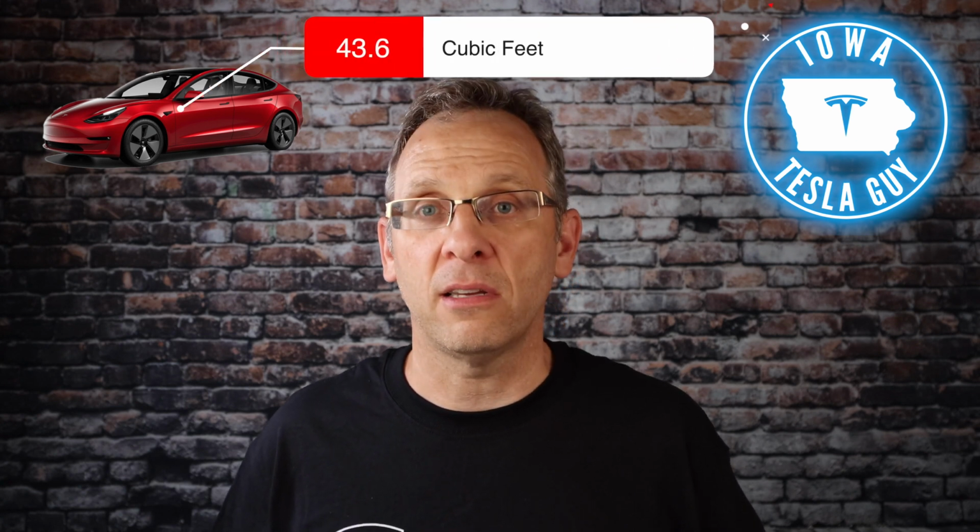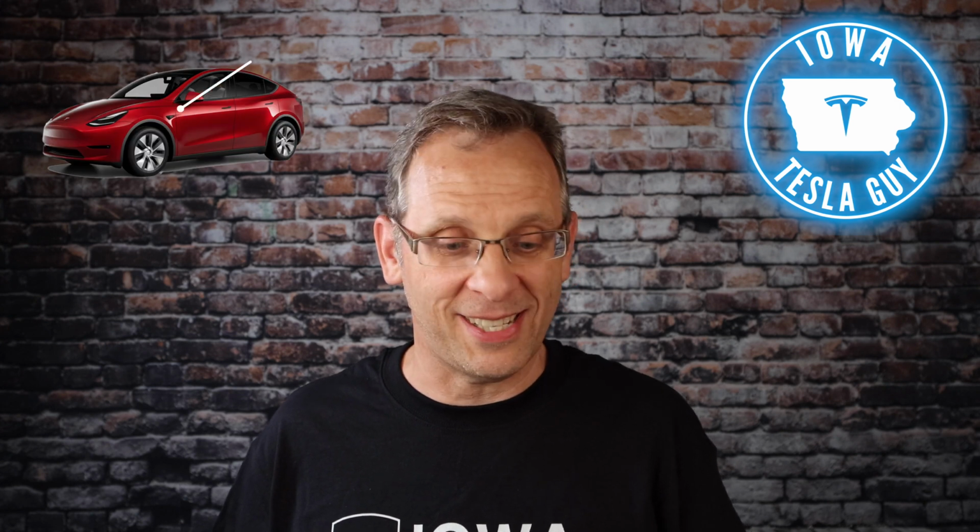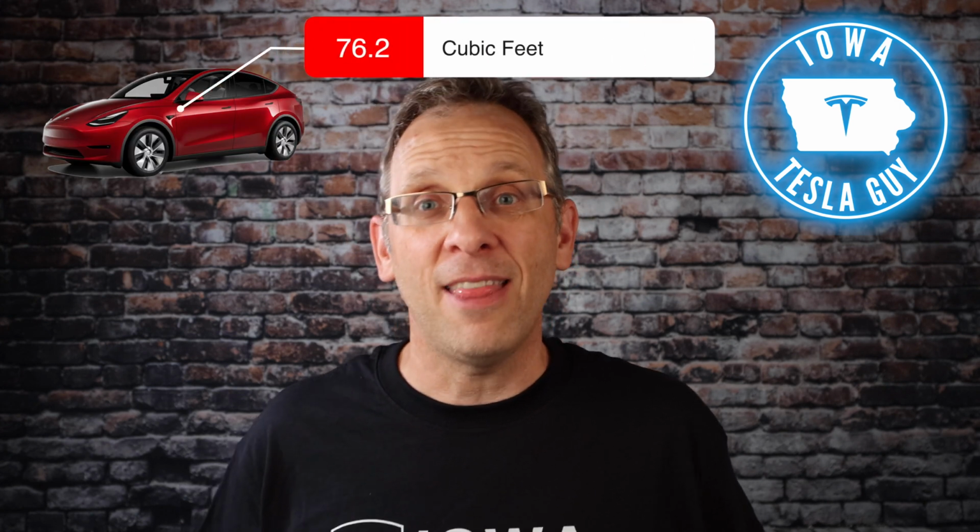The cargo space breakdown goes like this. If you fold down the back seats in both the 3 and the Y, and you take into account the lower back trunk and the front trunk, the Model 3 has 43.6 cubic feet of space compared to the Model Y, which has 76.2 cubic feet of space. That is a tremendous difference. And for me, knowing that I needed to haul a lot of stuff, go on road trips with my wife and 2 kids and all the luggage, I knew I was going to need that extra space, and that put a pro in the Y option. But the 3 wasn't completely ruled out at that point. I thought I might be able to make that work.